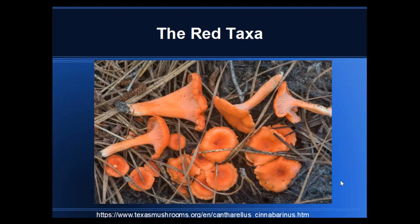They don't really smell as much. They do have a really unique taste. It's kind of a peppery flavor. I would say they're a little bit more flavorful than most of the big yellow chanterelles of other species that I find. The cinnabarinus and texensis complex is very prized by chefs because of the color. You can plate them and make a plate really pop with that red color.